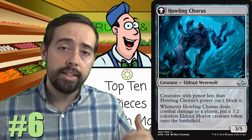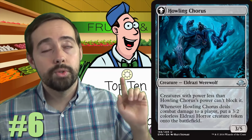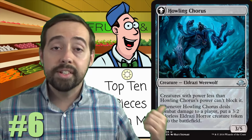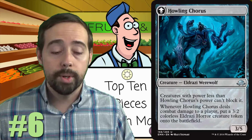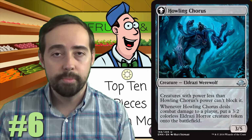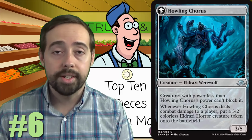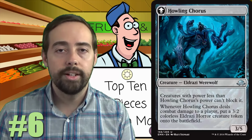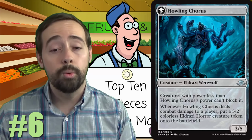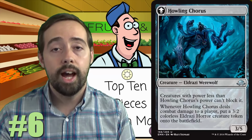I actually saw this in the Innistrad art book, which I strongly recommend. The Magic art books are incredible. But I saw this a couple days before the card was even spoiled, so I saw the full glossy art of Howling Chorus in this giant coffee table sized book, and I knew I needed to see that card when it was finally spoiled. Turns out it's not an amazing rare card or anything, but it is really cool art. So, number 6, Howling Chorus.